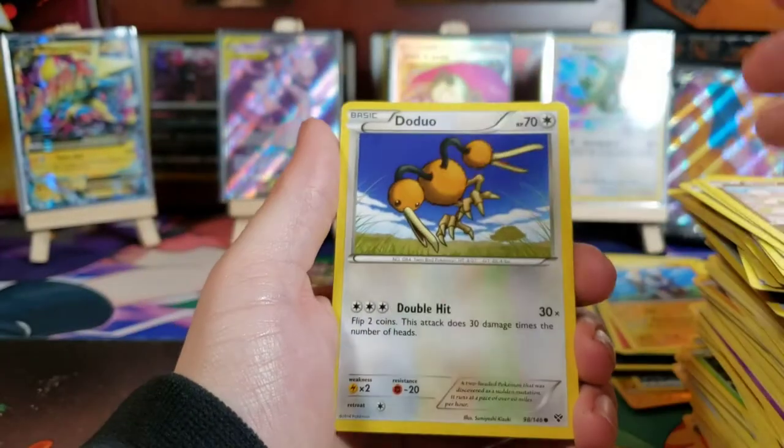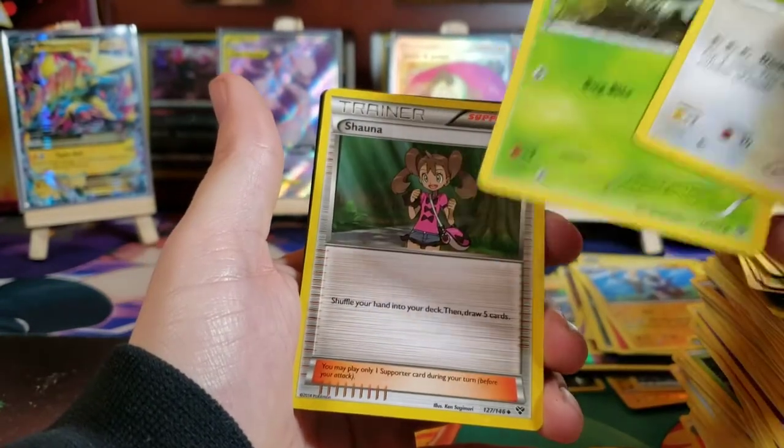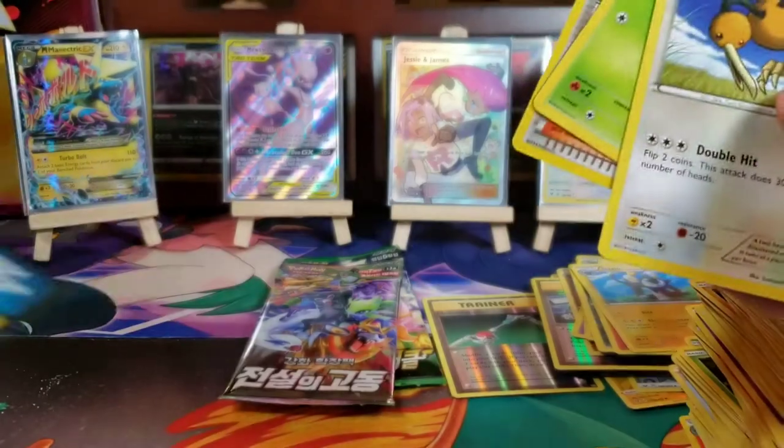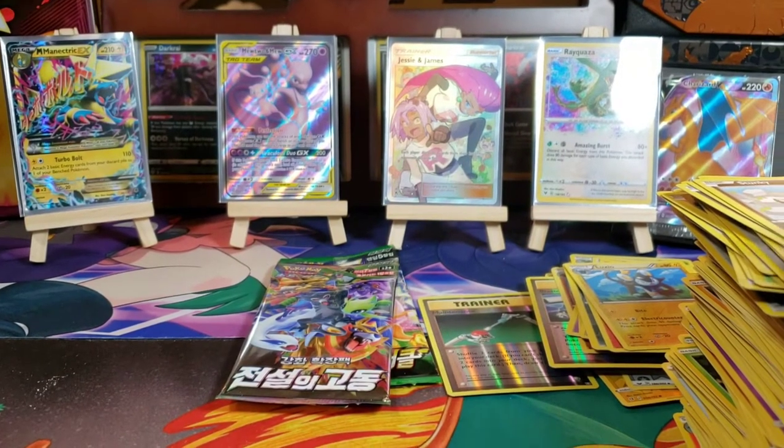So, all right, here's a Doduo, Scatterbug, and no rare or anything. A Shauna. Yeah, all are they? Okay, yeah.